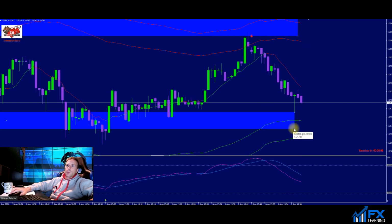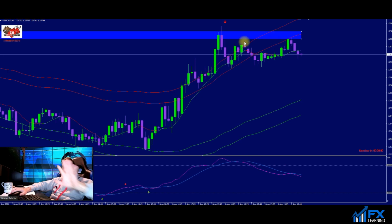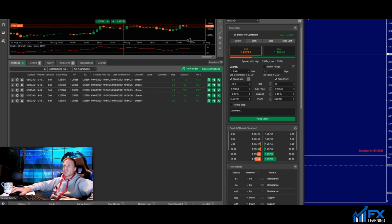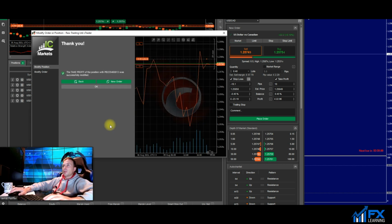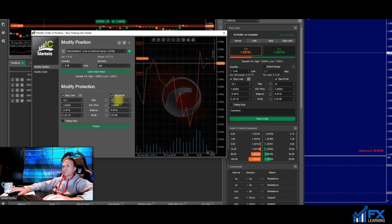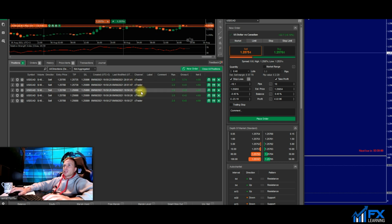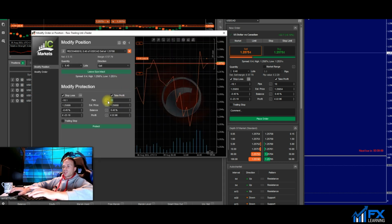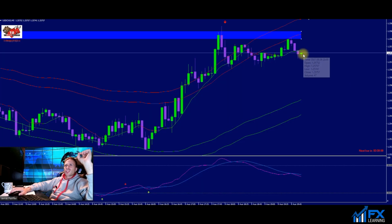But I wouldn't worry too much because, like I said, if we go over to the higher time frame, we're below that TCA line and we've got that higher time frame resistance. So what I'll do is I'll actually set these to 5 pips, like that, and I'll set these to 5 pips as well, and this one here like that. So there you go. I was hoping to close them off manually, but price is starting to slow down.